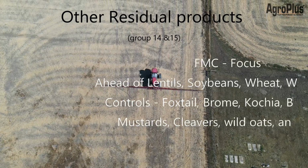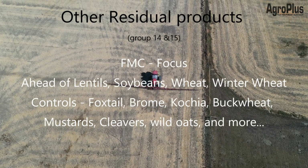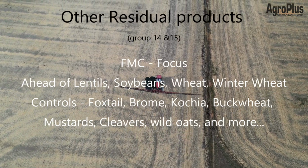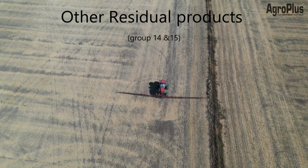Focus from FMC is for use ahead of lentils, soybeans, wheat, and winter wheat, and will control your foxtail, your brome, kochia, buckwheat, mustard, cleavers. This is a very good product ahead of winter wheat. It's very popular for that, especially when tank mixed with something to control Canada thistle at the same time.